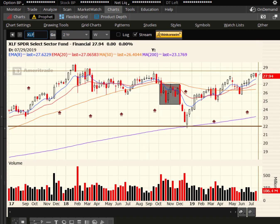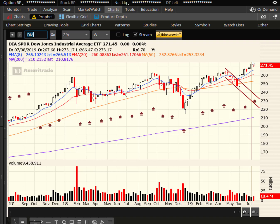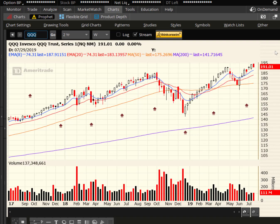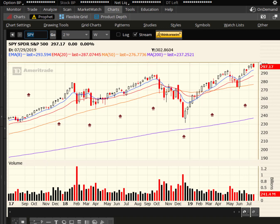Again, weekly is still holding up quite well. We take a look at the diamonds. Very, very well, right? They're practically hanging out at all-time highs on a weekly basis. How about the Qs? Same thing, hanging out there practically at all-time highs. And then if we do the Spiders, again, hanging up there near all-time highs on a weekly basis. That's why I want to give you guys points to watch for to see when the tide could potentially be turning. But on a weekly basis, looks really strong.